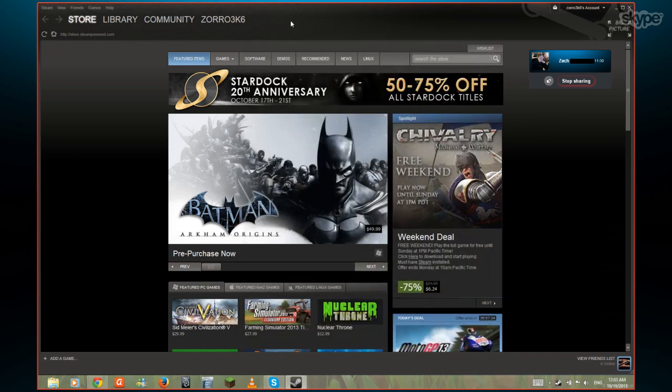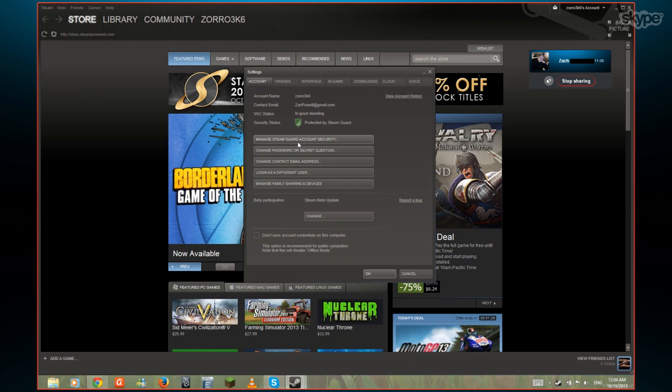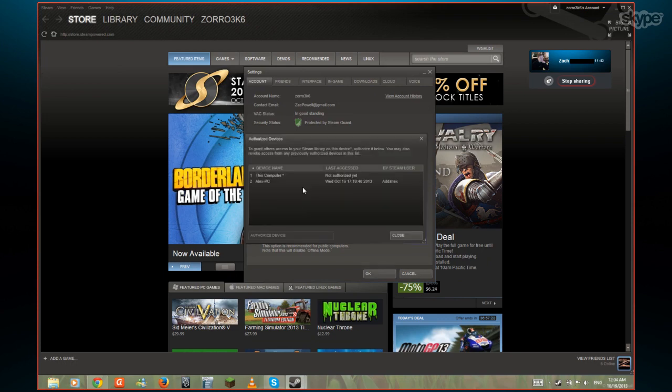Okay, so now that you're back in, go back into Steam. And go back into settings. And go to manage family and sharing devices. Okay, now what you want to do, this computer, I guess, because it's your computer. Yep. And then authorize. Yes, you want to authorize your device.